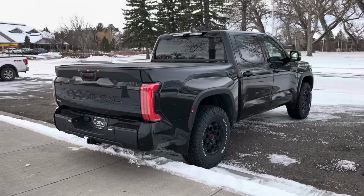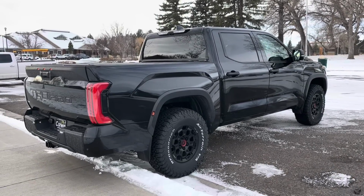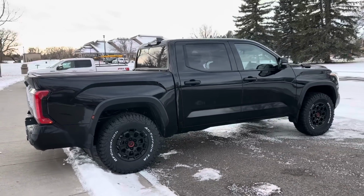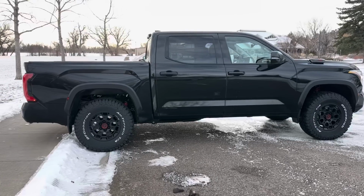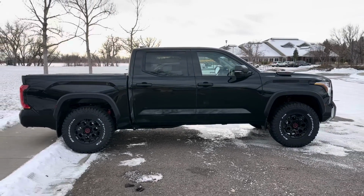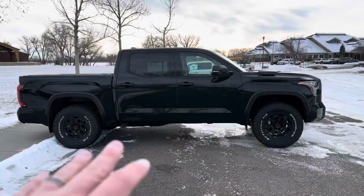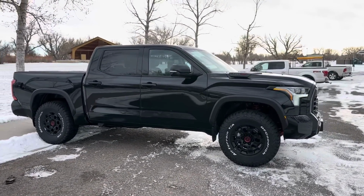But I will be tinting the windows here in about a week or so, a week and a half. Kind of get rid of that fishbowl look. And I've already reached out to my friends at Go Rhino. I'm going to try to put on a different set of running boards this time around. Probably some electronic boards that actually kick out. They have a really nice set that I'm going to be excited to check out and share with you guys.